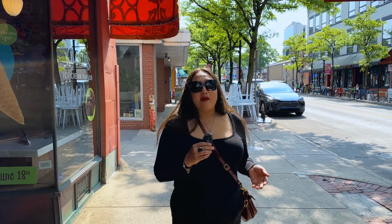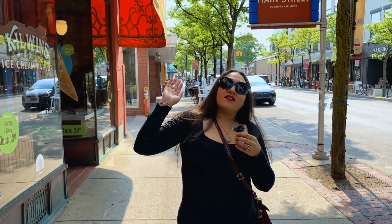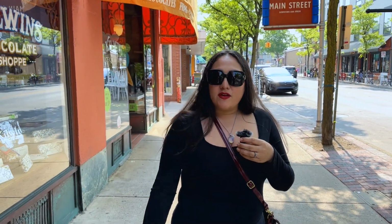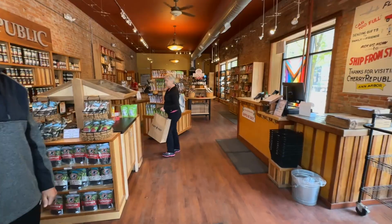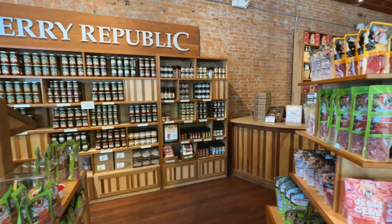Really great things about Ann Arbor is how walkable the city is itself. As you can see, we're strolling down the road here. We have Kilwin's ice cream shop right here for those of you that have a sweet tooth. There's a barber shop right here if you need to get a haircut. There's Cherry Republic, so you don't have to go up to Traverse City to visit a cherry store. You can come right down here to Ann Arbor and see it.